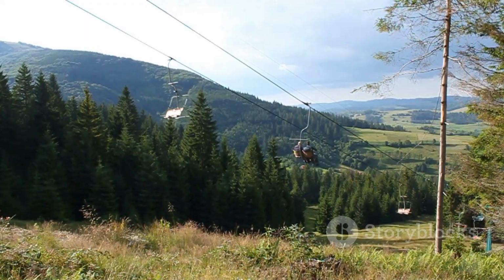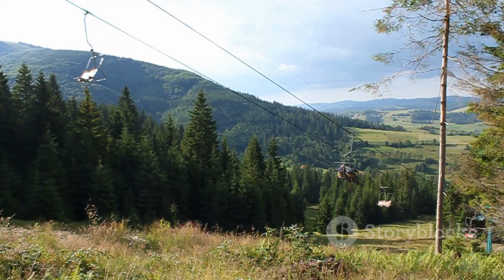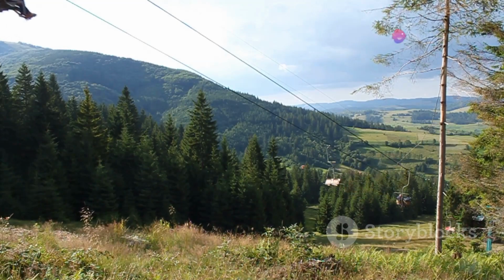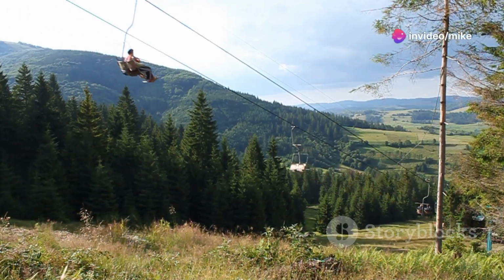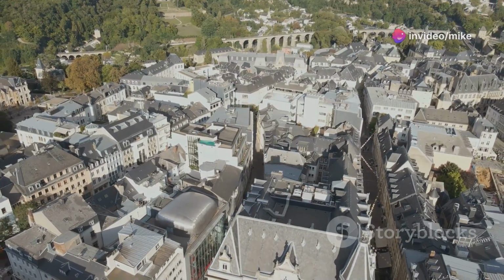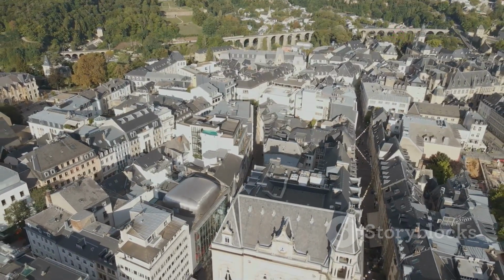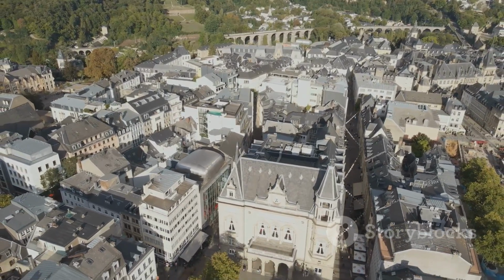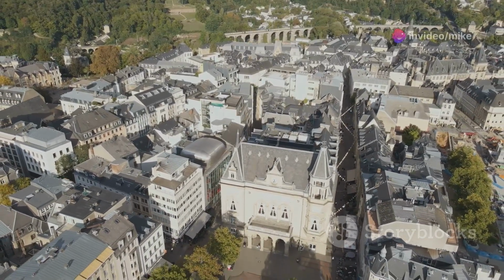Take a chairlift up to the castle for breathtaking views of the surrounding landscape. The ride itself is an experience, offering panoramic vistas of the lush Ardennes forest and the meandering Our River. Explore the charming town of Vianden at the foot of the castle. The town is a treasure trove of medieval architecture, with cobblestone streets, ancient buildings, and cozy cafes that transport you back in time.